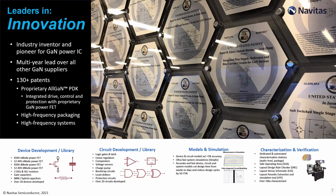Navitas is full of leaders in power semiconductors and power electronics, with many, many years of experience and a demonstrated track record of invention. We have invented multiple aspects of GaN power ICs. We have also advanced the state-of-the-art in GaN power devices, as well as high-frequency packaging and high-frequency power electronic systems.